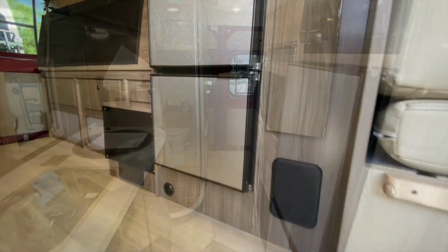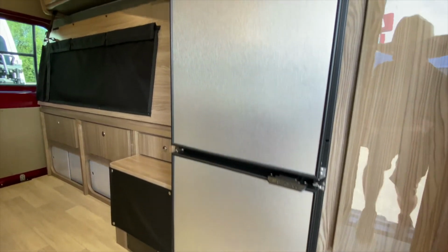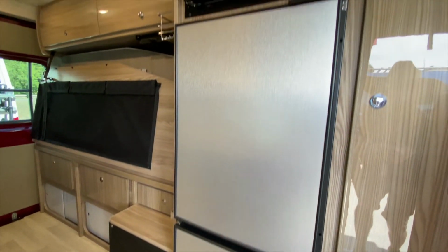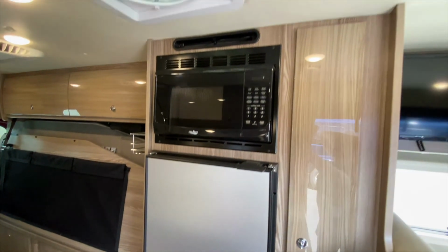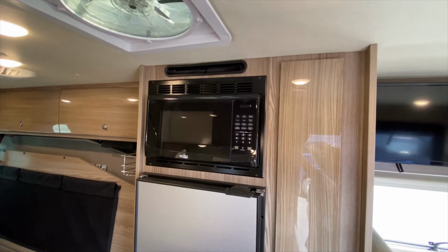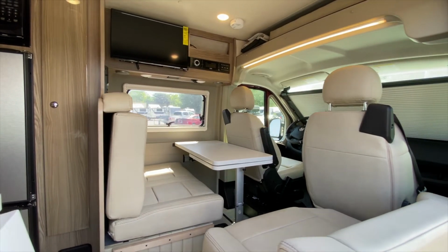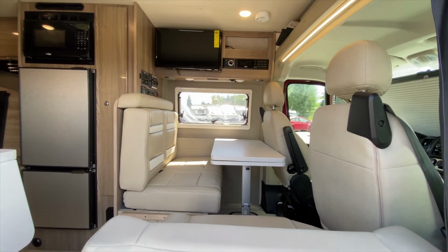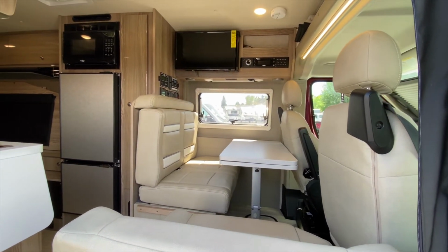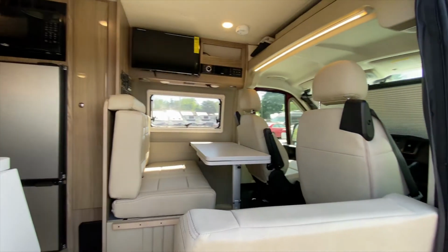And across the way we're going to go into a compressor style refrigerator freezer. This one I like particularly well because they put the refrigerator on the top and the freezer on the bottom. Above that you have a microwave, just forward of that towards the driver's seat. You've got a nice hanging space and storage. And the bonus on this one is, just in front of that, behind the driver's seat, you've got a nice dinette with 2 forward-facing seats for passengers with seat belts.